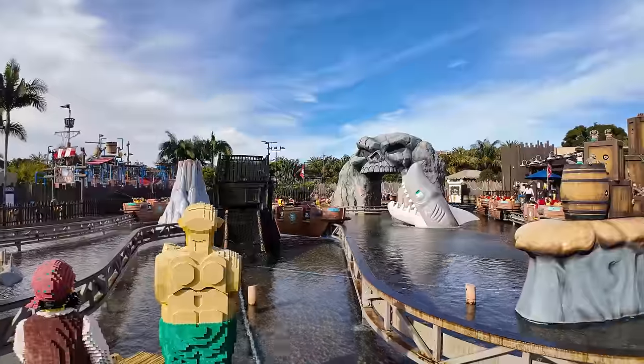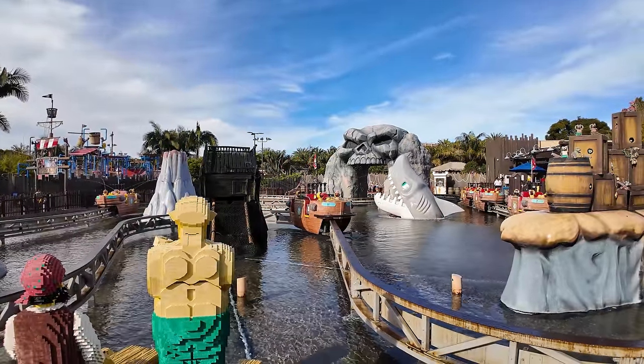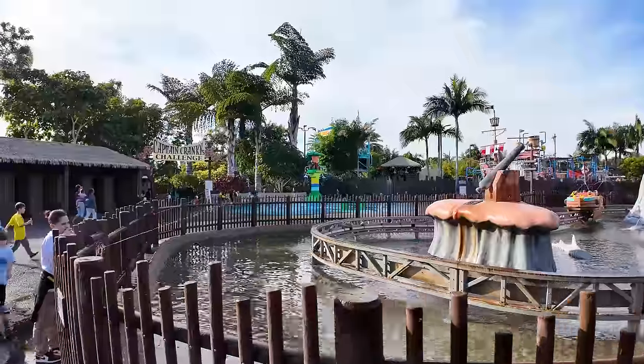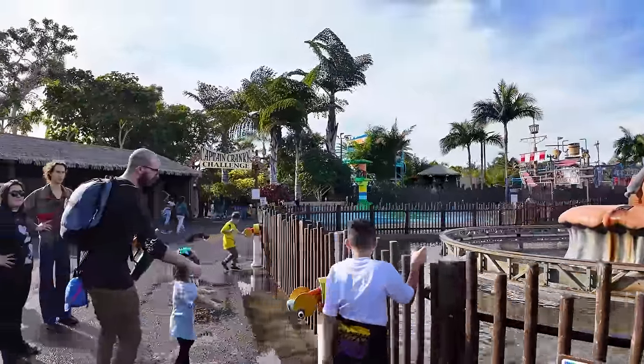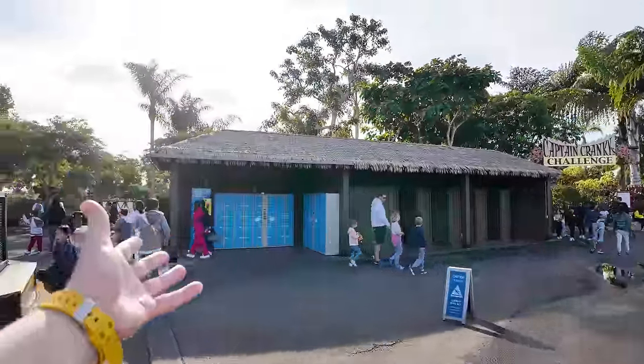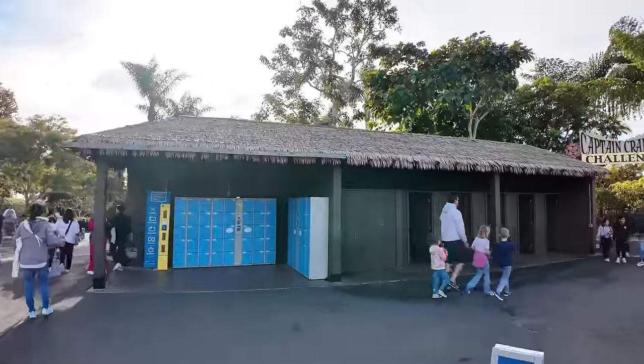And you can see here in January, this ride is not very popular. It's not that cold today. It's 60 degrees, but most people don't want to walk around and be all that cold. They have lockers that you can put your stuff in if you're going to go on the water rides. You don't want to get wet.